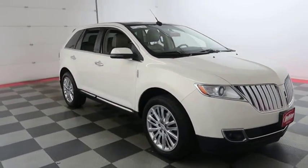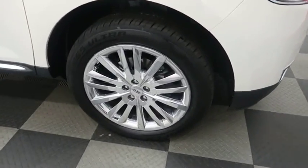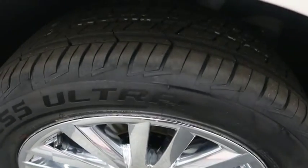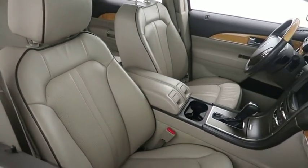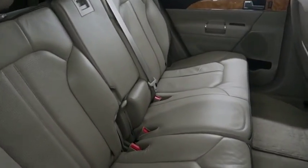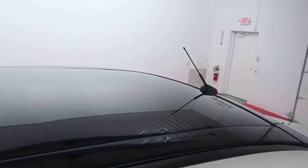A look down the passenger side now. You have chrome wheels. We're going to take a look at the tread on the tires as well. And then we're going to take a look inside. You have leather interior. Seats are very clean all the way throughout. Your second row seats are heated seats. Up top you have a panoramic sunroof.